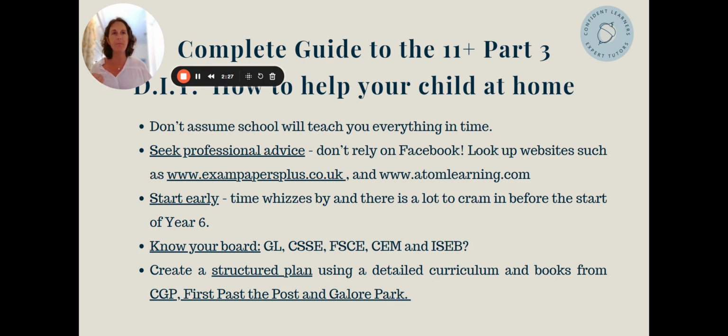So if maybe you want your child to go to one of the Kent schools. So let's just choose Kent, for example. You would look up that school on Atom Learning and it'll tell you all the details about the Kent test, the type of exam that your child will be doing, what they'll be tested on, when the exams are, the sort of usual pass mark. And as I said in my last video, we don't have a pass mark, but the usual sort of level that your child will have to be at in order to secure a place. So those are my two top websites that I use for any information.